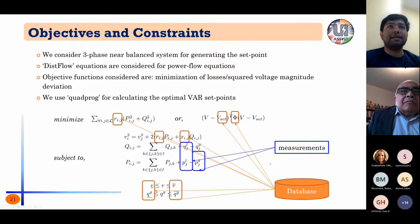As you can see here, the information in the maroon color is within the database, and the QLs, PLs and BGs are the reactive power loads, and then active power generation and loads are the measurements, which we talked about in the previous slide. Next slide, please.